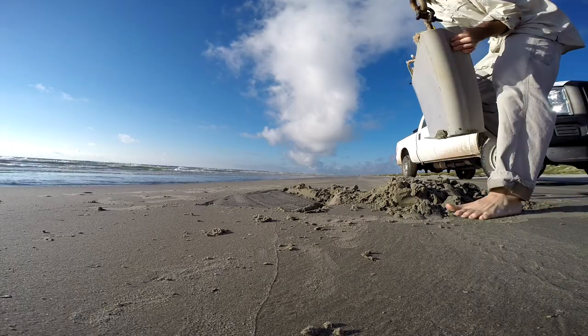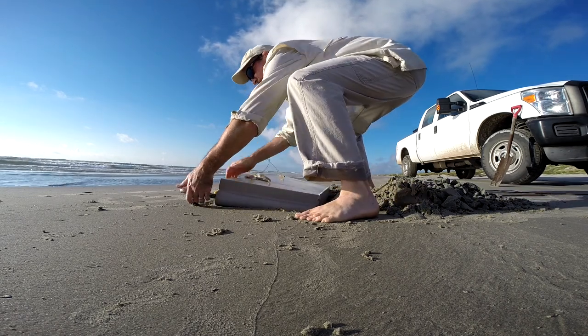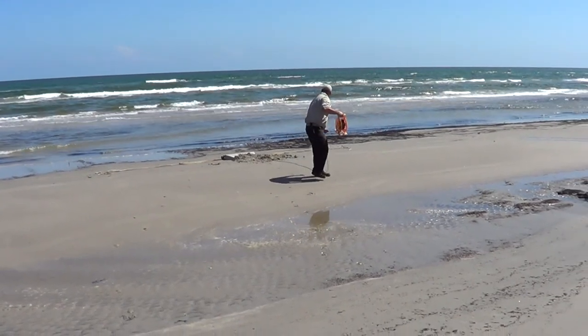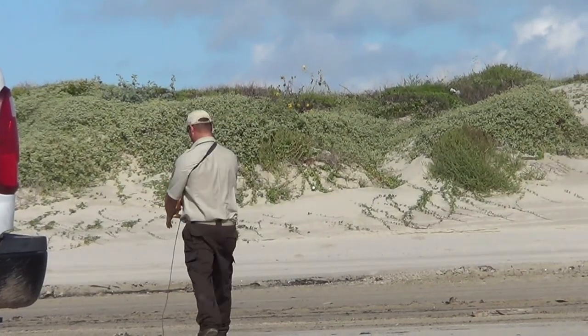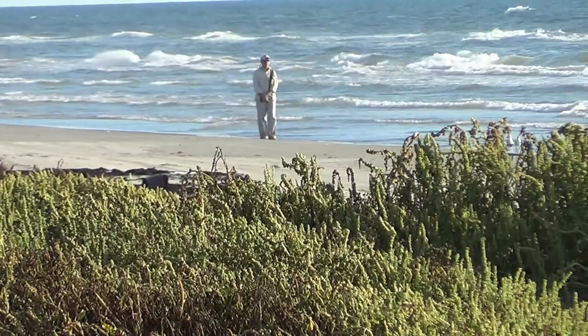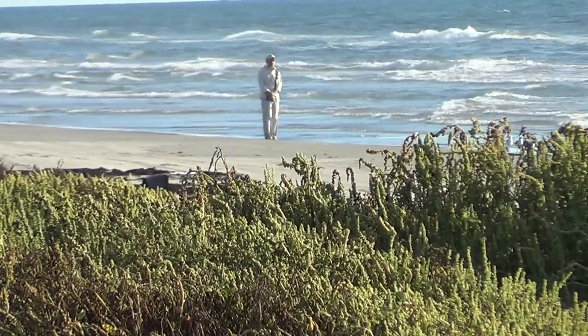The process is to find a spot, dig a shallow depression, set the net and stake the back, and run a wire back to a hiding spot. We stay in communication through radios so that the person on the beach making the call for firing the net is in communication with the person with the controls to fire it.